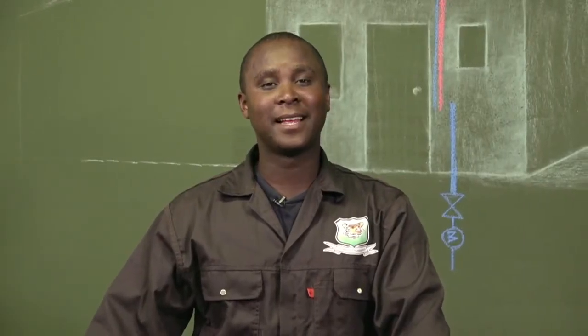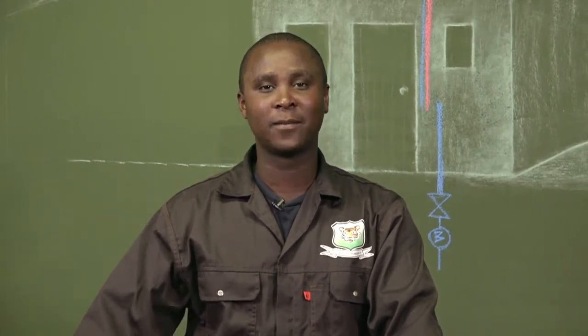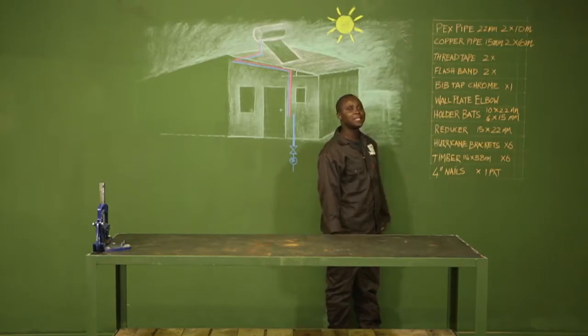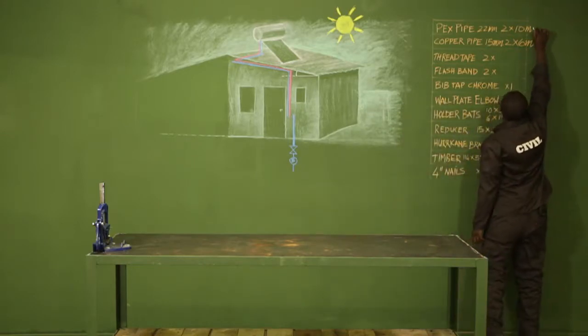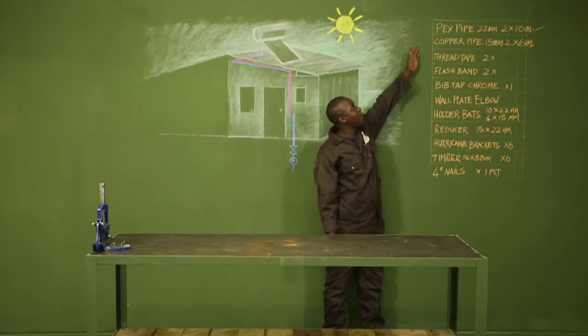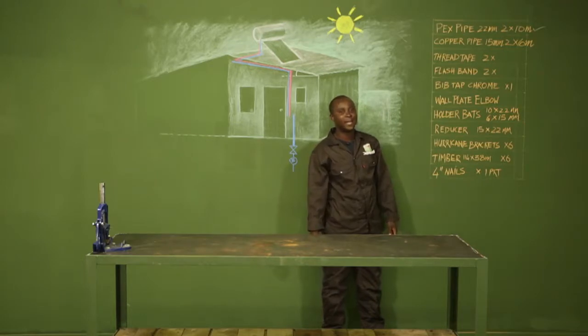This is the material list that we needed when we were doing Mama Tahiti's installation. The things that we needed: the PEX pipe. The PEX pipe that is needed to transport water to and out of the house. It was 20 millimeters that we needed. Then we needed the copper pipe tubing, the class 1, that could be easy to bend. It was 15 millimeters in diameter.